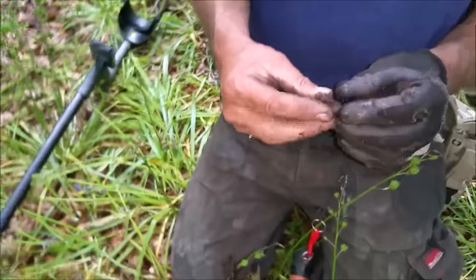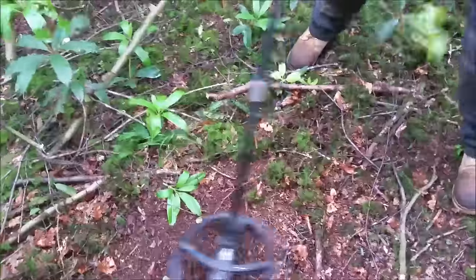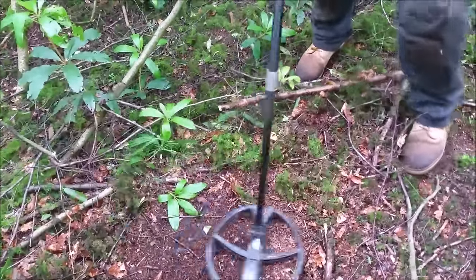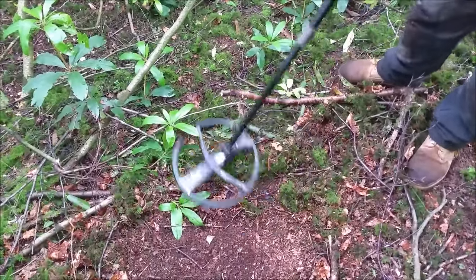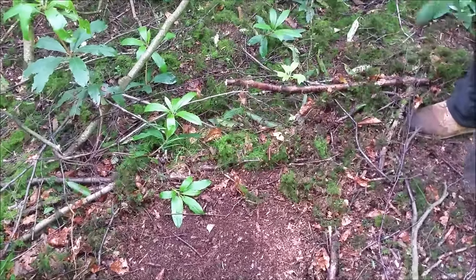What's your detector doing? It's reacting to your space. Let's have a look at the front of it. Well, that's all right, isn't it? So what's yours giving up there? It's showing 6, 5, 71, 92, 97, 86, 85. All over the show then. Now that could be an artifact. Should we dig it then and see? Got to dig it. Right, dig.